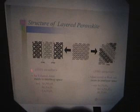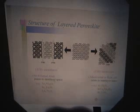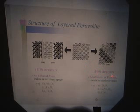And this material is called the 110 layered perovskite because the direction of this interlayer is parallel to the 110 plane of the perovskite. On the other hand, Professor Domen's material is the 100 structure material, in which the interlayer plane is parallel with the 100 plane of the perovskite.